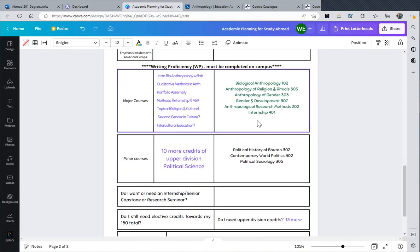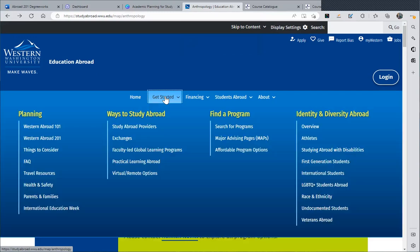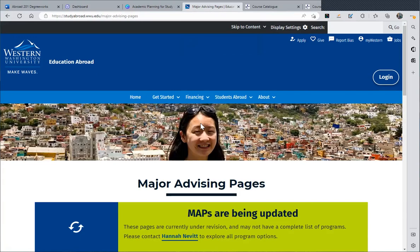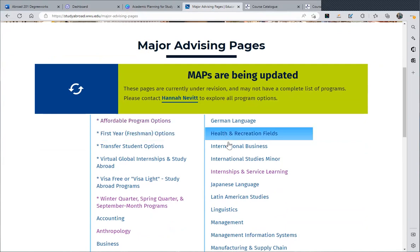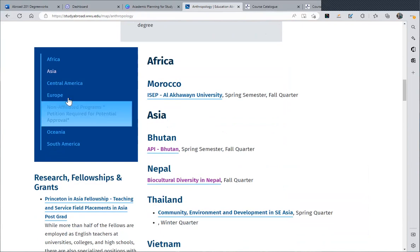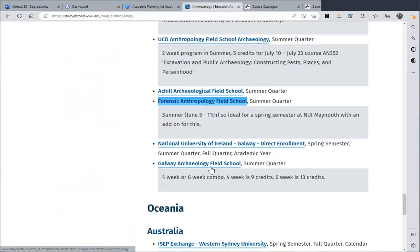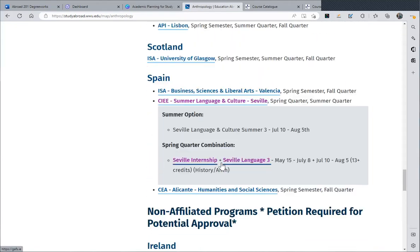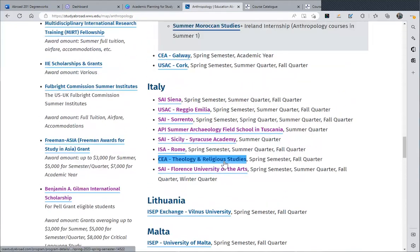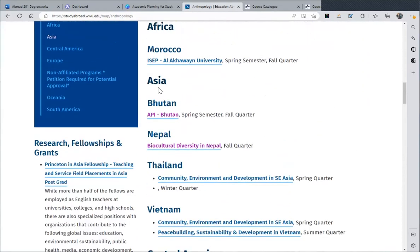So once we have these courses identified, it will help us in using our guides on our website. So on the Study Abroad website, if we click on Getting Started and our major advising pages, we have different guides organized by major. We happen to have one for anthropology and organized by region. I wanted to note there are some pretty great opportunities for anthropology field schools. There's some really great options here for that, as well as in Italy, in Ireland. However, this student is really interested in East Asian studies, so we might want to focus in on Asia.